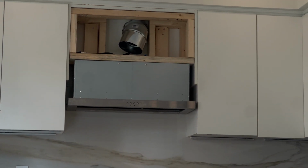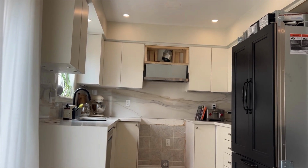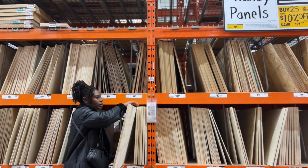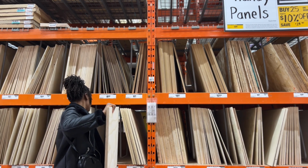Once the range hood was up and connected, I needed to figure out how to cover it, so I headed to Home Depot. I also needed to find a replacement closet door for our entryway, which we had taken down initially when we got our floors done.